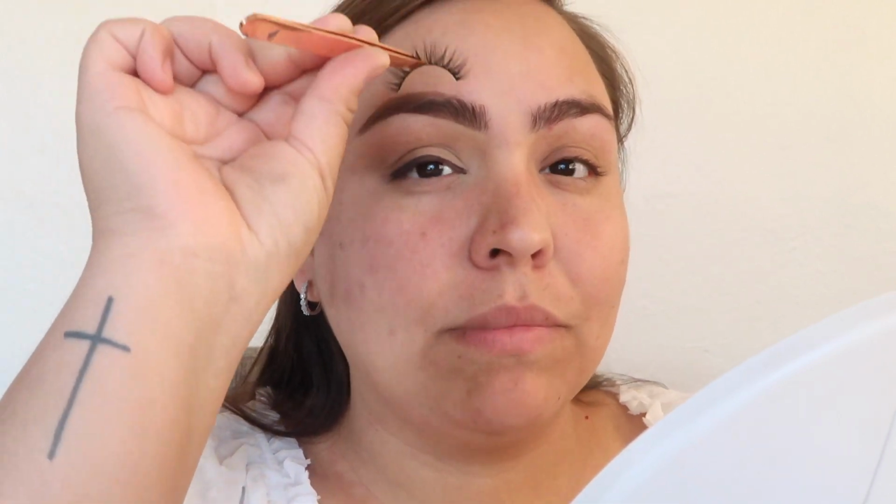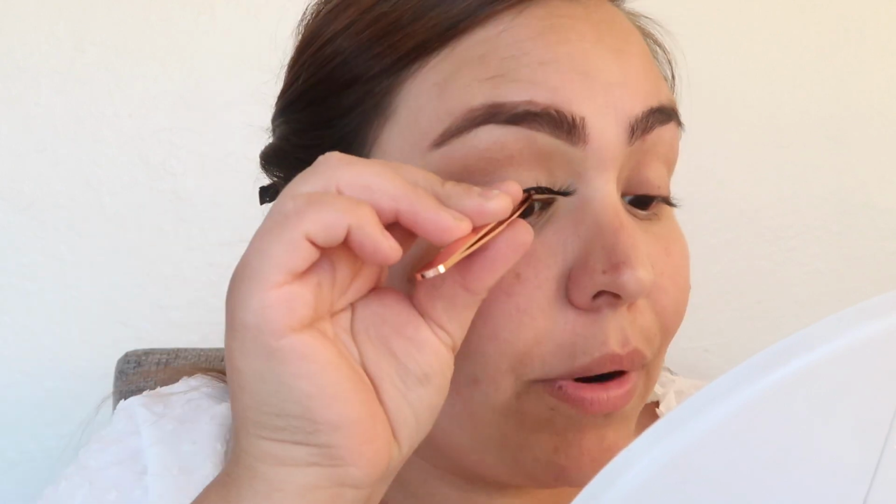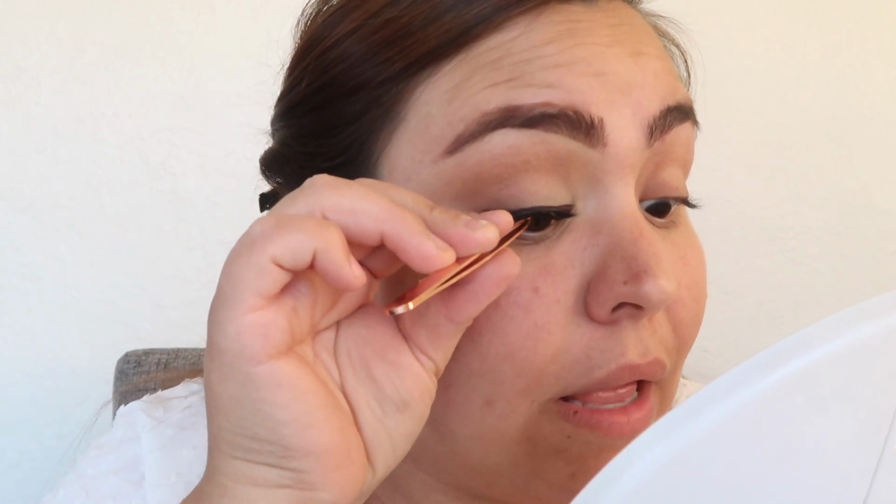Okay, so once the eyelashes get tacky, I always apply them with tweezers. Some people just apply them with their fingers, whatever is easiest for you, but the tweezers have always worked for me. To apply the lashes, I always just look down into a mirror. So right here I have the mirror. I'm sure you guys figured because I was always looking this way. And I go in from the top. I don't go in from the bottom, and I don't go in straight across. I go in from the top, at an angle with the lashes.